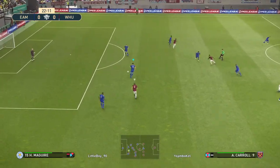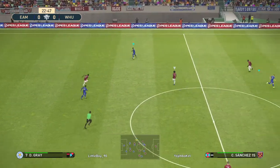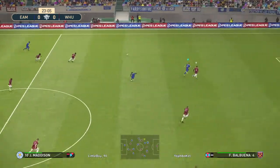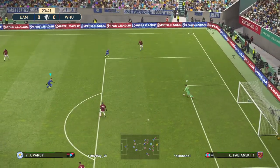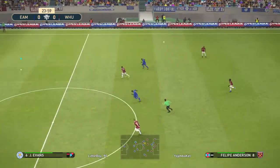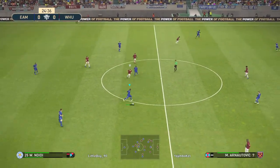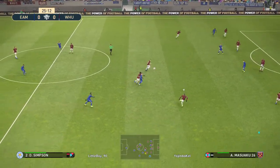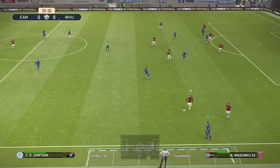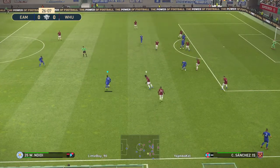There's a long ball. That has put a stop to that. Forward it goes. The ball needed to be better there. It's a wasted chance. No, that is pretty much the end of that. Silva. He's come loose. Ndidi.